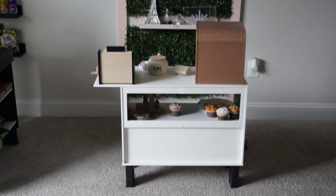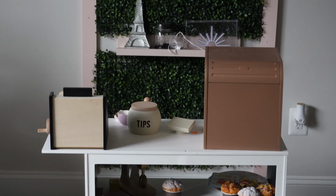Again, a lot of wood toys, a lot of felt things, even some of the money is felt. I got this really cool espresso machine and cafe kit from Target. I'll have that link down below.